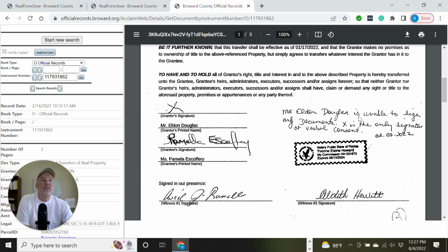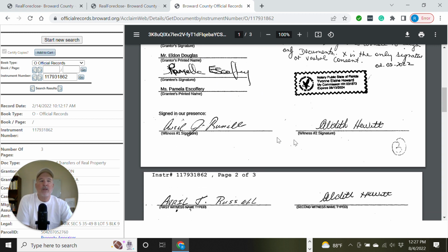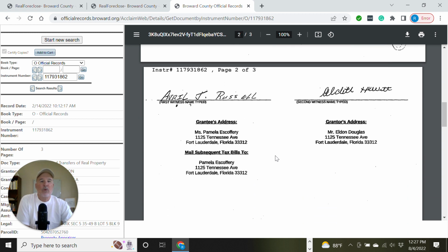Mr. Elton Douglas is unable to sign any of the documents, so he's going to use an X as his only signature or verbal consent. There, it's dated. Now, it's done in front of a notary, so the notary is the one that's going to attest to this, as well as Mr. Douglas's mark. So it's kind of interesting that that's what they're doing. And here is the signature of the buyer, the grantee. Here's the witnesses for both parties, and mail subsequent tax bills to these property addresses.